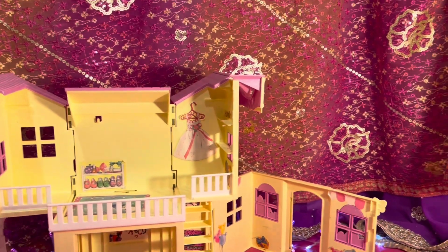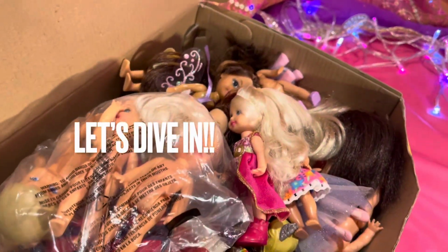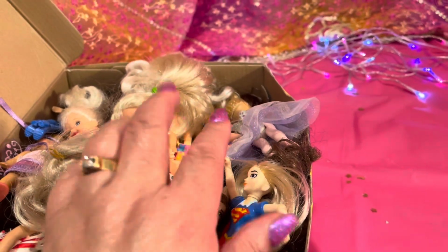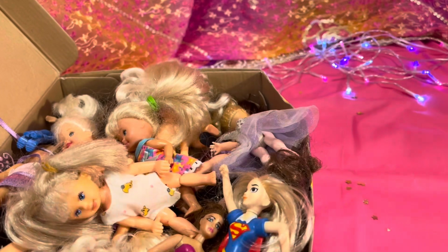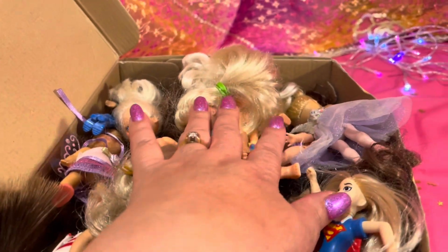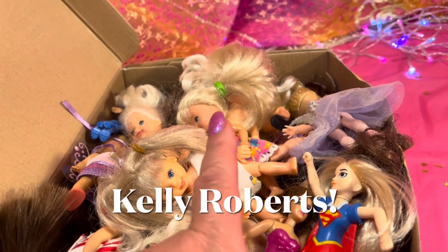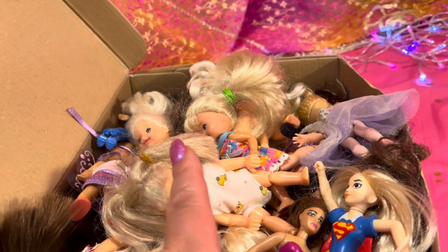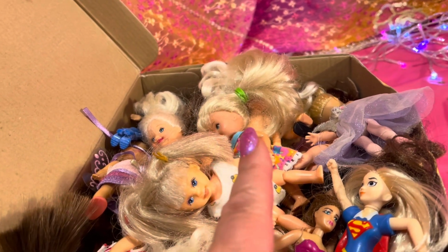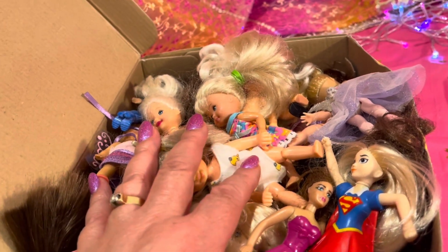And now for the fun part, we are going to dive into this box of Kelly dolls. So join me. This is my second attempt to show you these Kelly dolls, because I just don't want to chance copyright. So anyhow, let's do it again. These are Kelly dolls. They're Kelly Roberts. It's the younger sister of Barbie and Skipper and Stacy, and older sister of Chrissy. So I've got this big box of dolls.